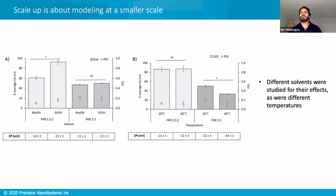Again, it's about using that smaller scale to build as much data as you possibly can on your constructs as early as possible. If you walk into a scale-up process with an arsenal of data behind you, it will make the scale-up process easier insofar as you have enough data to understand what you're seeing at a larger scale, that you don't have to repeat a lot of these studies. You know what you're looking for going into it.